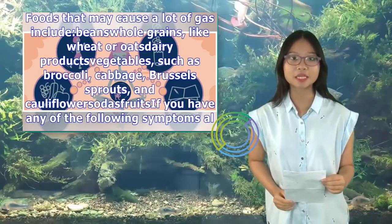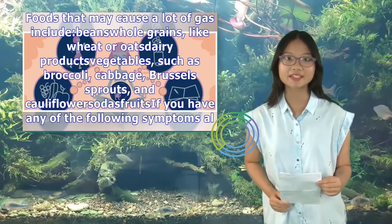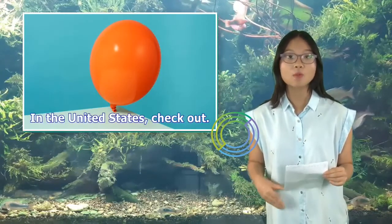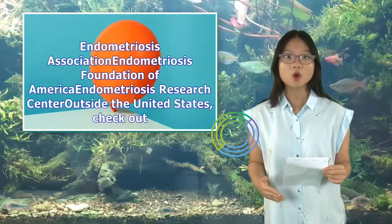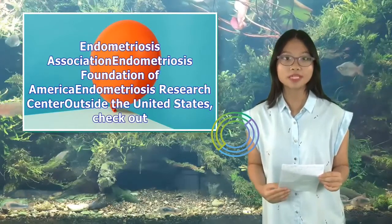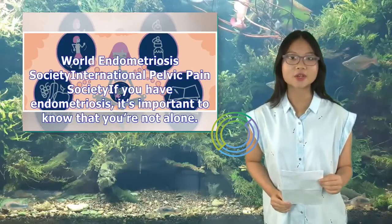Endometriosis resources. There are many nonprofit organizations that offer support, patient advocacy, educational resources, and research about new advancements in endometriosis. In the United States, check out Endometriosis Association, Endometriosis Foundation of America, Endometriosis Research Center. Outside the United States, check out World Endometriosis Society, International Pelvic Pain Society.